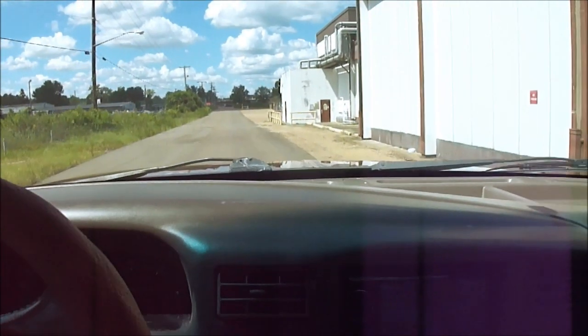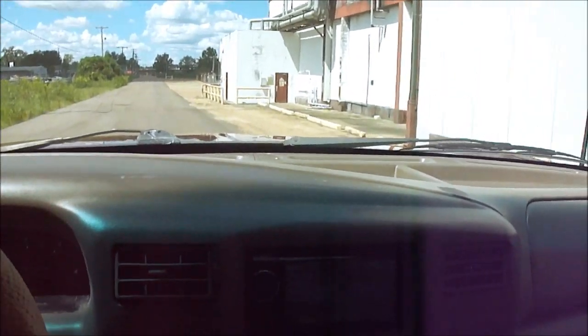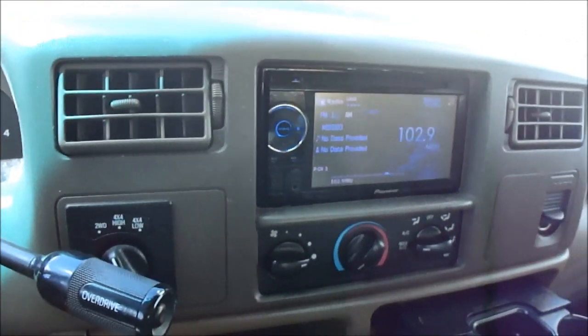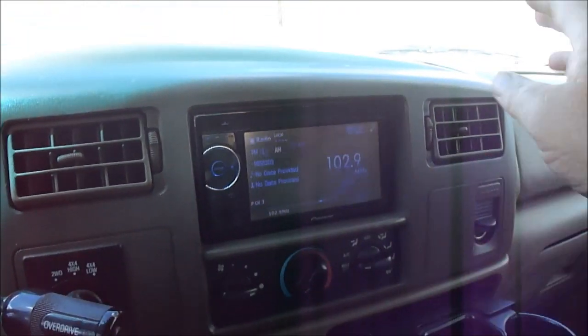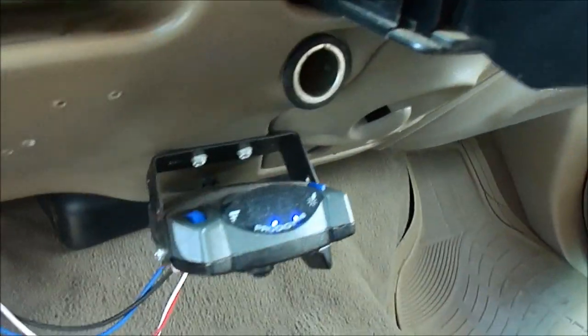Okay, now we're in the truck, going to take you on a test drive. Before we get going, I want to show you a couple things. First of all, you can see it's got the Pioneer stereo in it, and it's set up for backup camera and all that stuff. Ice cold air conditioning. Has a Prodigy trailer brake controller. It's got the overhead console.